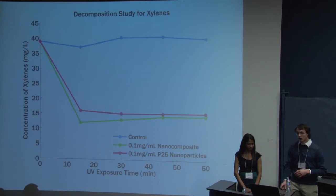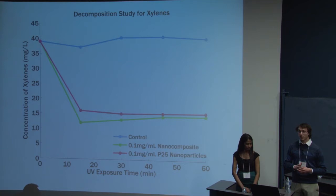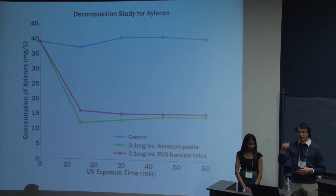Finally, we assessed our product in its ability to degrade contaminants that are specifically relevant to the oil production industry. Xylene is a very common solvent used in oil extraction. We tested it at its solubility limit of about 40 milligrams per liter, and we applied our nanocomposite, and within 15 minutes, we were able to see a degradation of this material down to about 10 milligrams per liter, which is actually the United States Environmental Protection Agency maximum contaminant level for this compound.